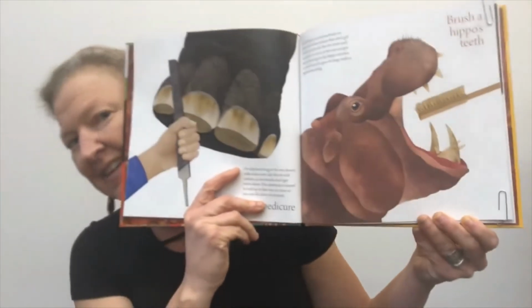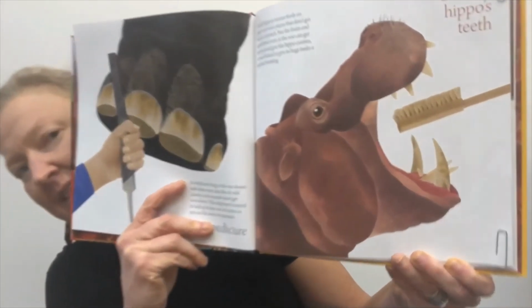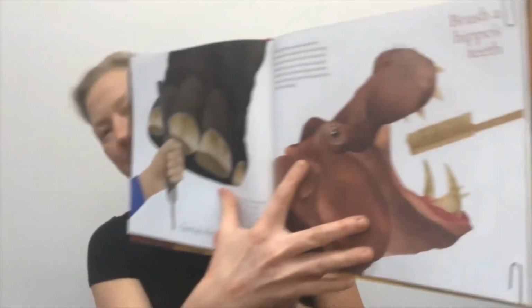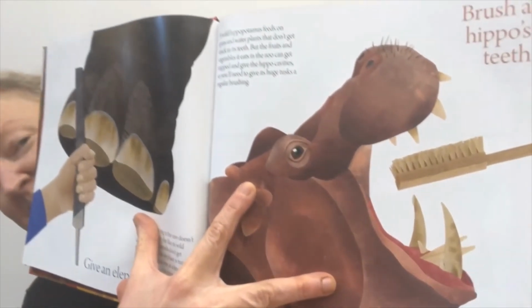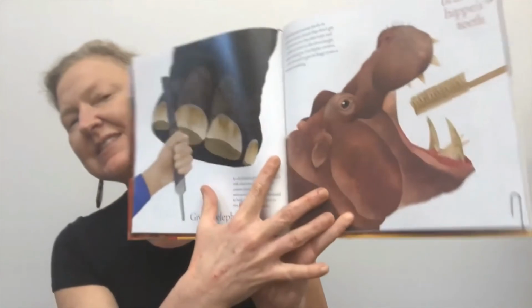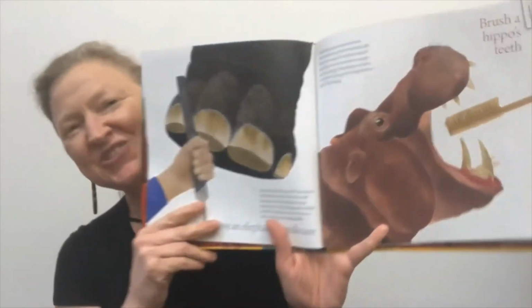That's what? Hippopotamus. And that's what? Toothbrush. I don't know if you enjoy brushing your teeth every night, but what if you had to brush a hippo's teeth every night? Now, out in the wild, hippos eat grass and plants, and they don't really get stuck in their teeth. But at the zoo, they eat fruits and vegetables, and so they need someone to brush their teeth and make sure that they get all the food out, just like we need to brush our teeth to get all the food out.